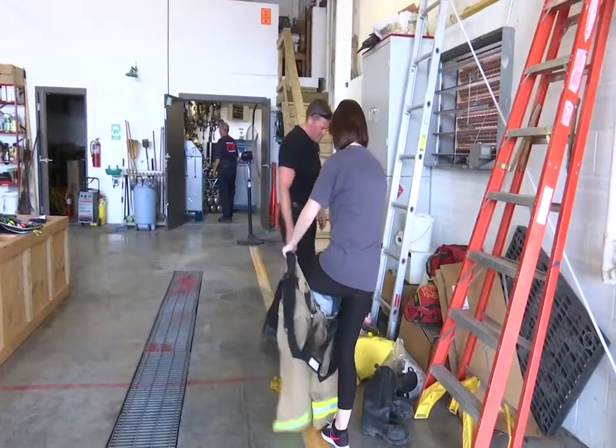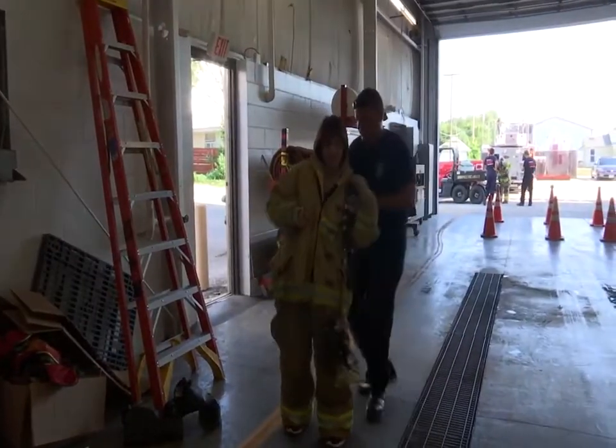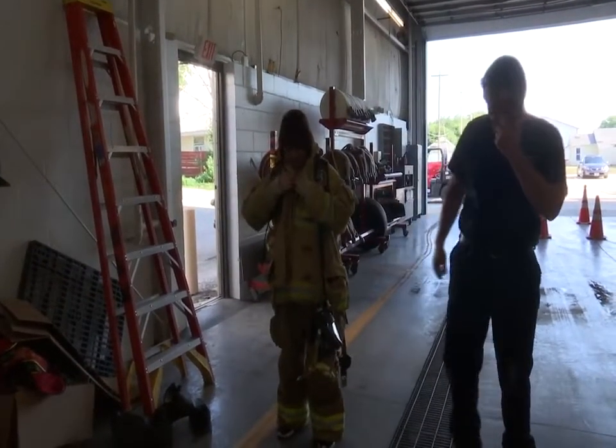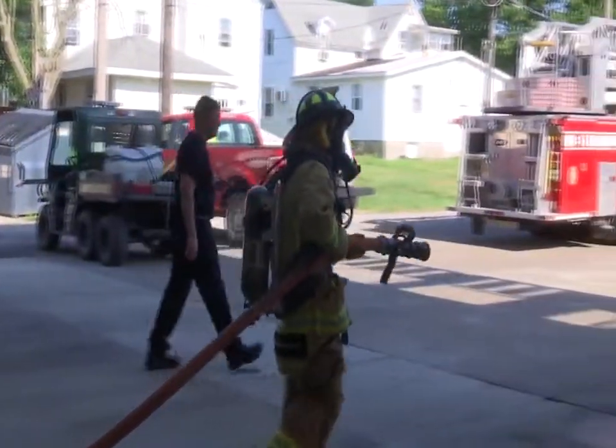The Kirksville Fire Department invited me to participate, so I did what any adventurous reporter would do and suited up in the bunker gear and strapped on an air tank to give the course a go. That course was made up of several different stations that simulate a number of different scenarios.